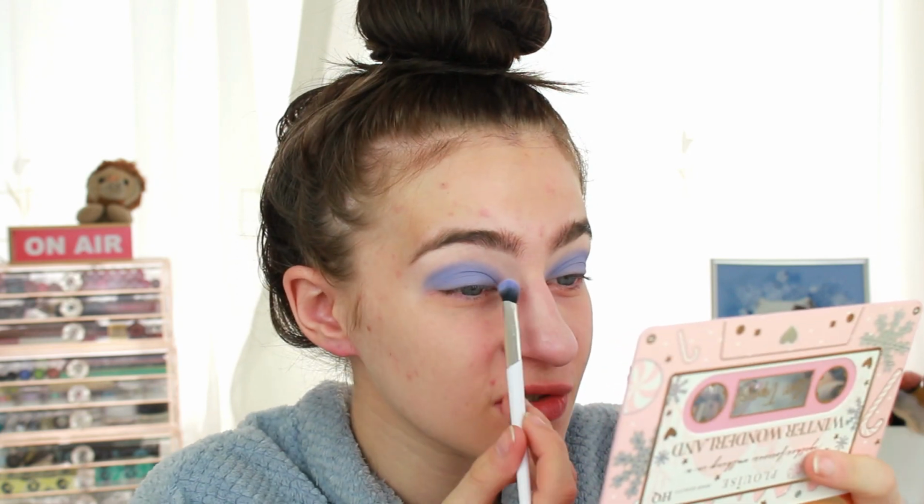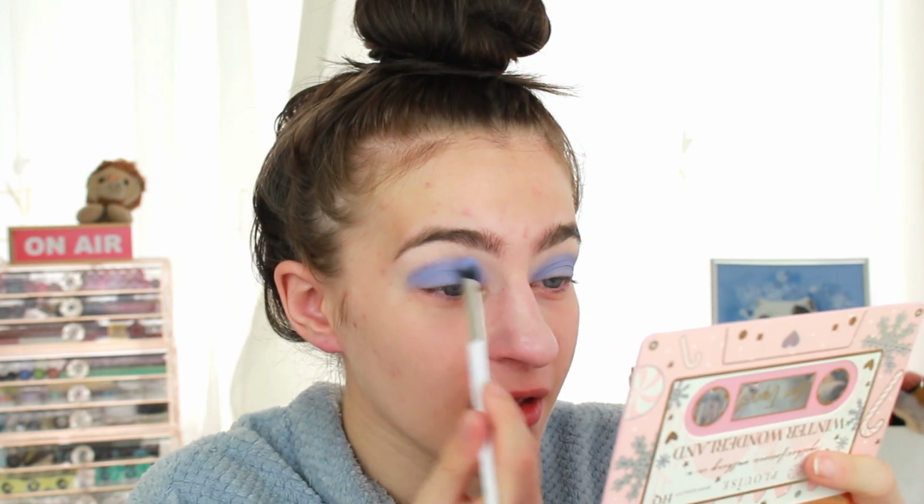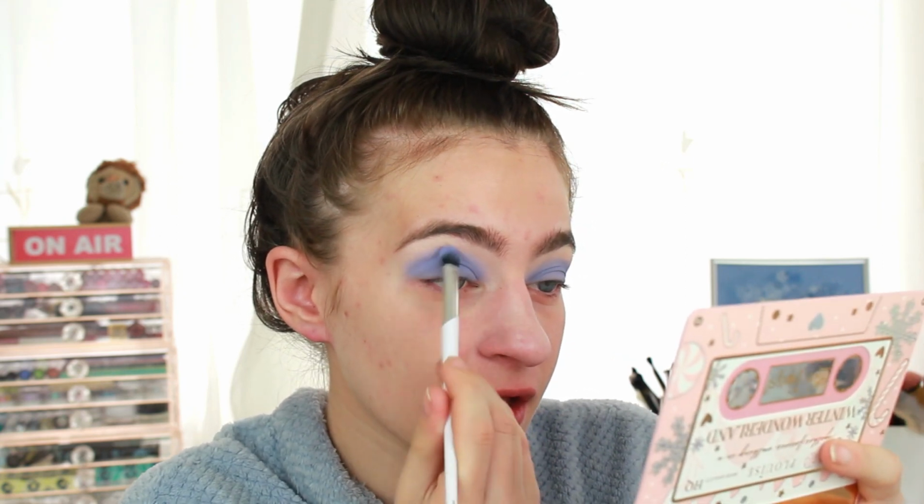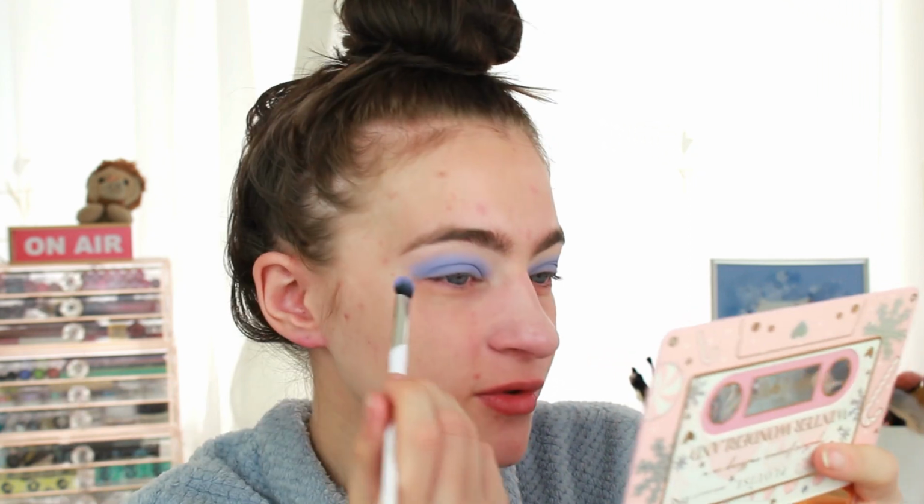This is definitely not a look that I would typically go for, but it's a trust the process kind of moment. And now we're gonna go Sleigh Bells. I know this is a Christmas palette, but I just wanted to use it now. I wanted to buy it now, and I wanted to play around with all of these beautiful cool tone purples because I'm really getting into cool tone purple. Okay, and then we'll do Candy Kiss.